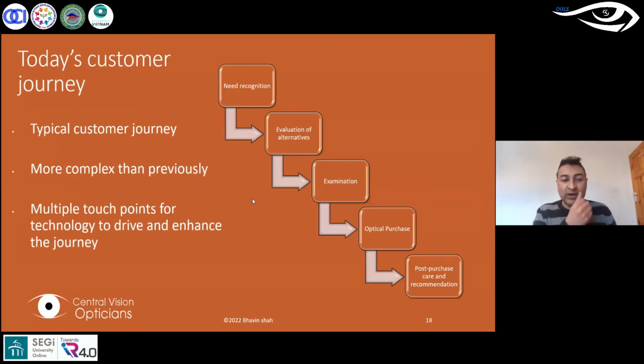Now, what I do in practice, I have a look at a customer's journey or a patient's journey. I'm going to use those words interchangeably, a customer and a patient, but it's the same thing: their journey of coming to see us, how we look after them, and what happens next. It's a series of discrete steps, but it has become much more complex than ever before because of the impact of technology. And now there are loads of points within that journey where technology can help us.